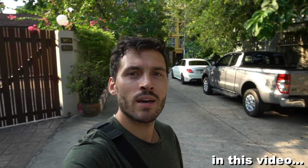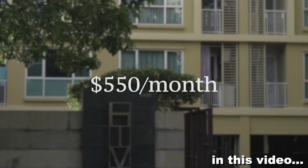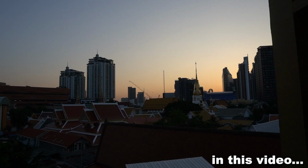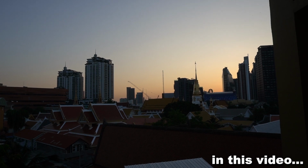Welcome to my $550 condo here in Bangkok, Thailand, in the Ekkamai area. And as you can see, the view, the night sky right here is very beautiful at this time of the night. This is actually the time I really like it the most in the apartment.